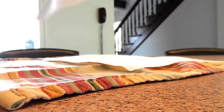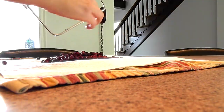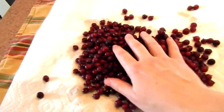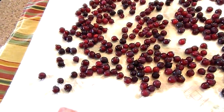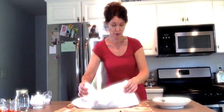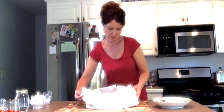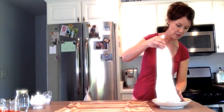And now I'm going to put a towel out in paper towels, and then I'm going to dry the berries on top of here. And all the towels will help the water absorb better. And just try to put them out in a single layer so you get all the water off, because you don't want watery jelly. So now that my Juneberries are all dried off, I'm just going to take these in my towel like this, pull these up, and I'm going to pour them into this bowl.